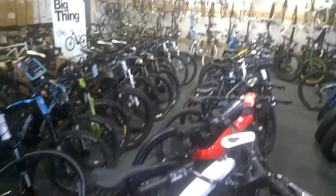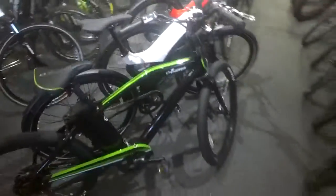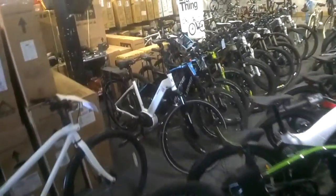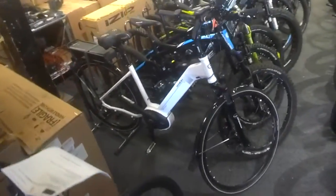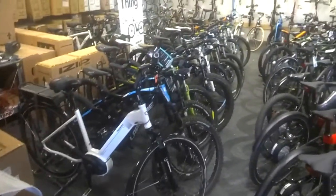We're also a Currie brand dealer, so we do the IZIP, and we also do all of the eFlow models. And so we'll have stuff like this wonderful little beach cruiser here, the Zuma, on hand most of the time. We also do BH Easy Motion, and this is the new Xenon Bosch-powered step-through commuter that they just came out with.